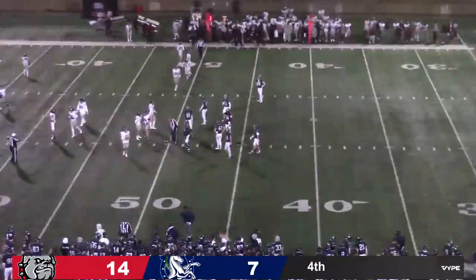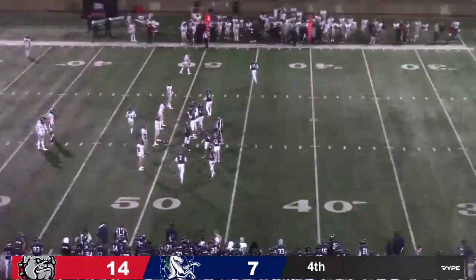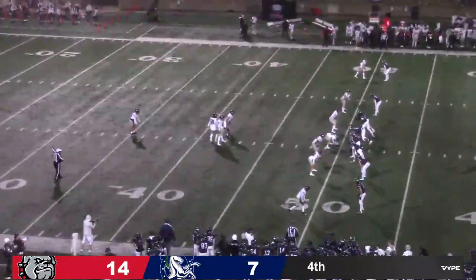And Bowie, who had great starting field position at midfield, is unable to do anything with it, and McNeil gets the score and the stop with 8:02 and counting down, down by 7.